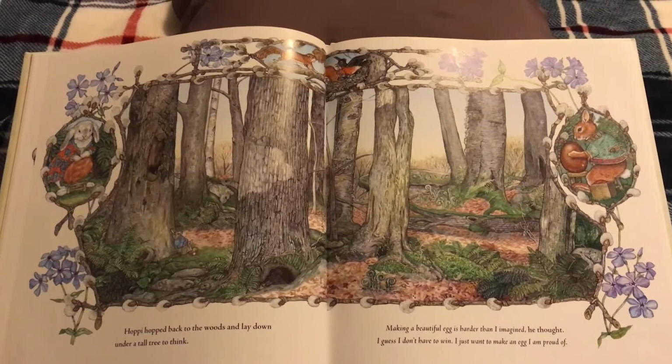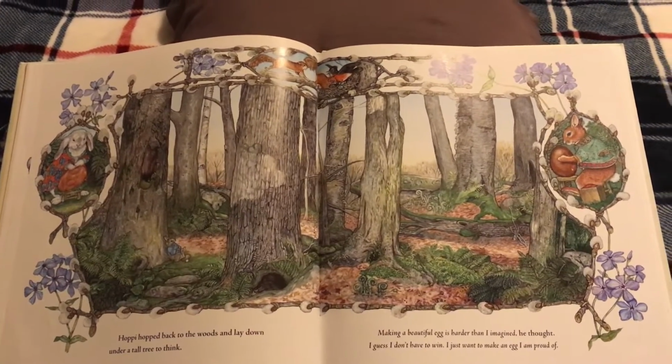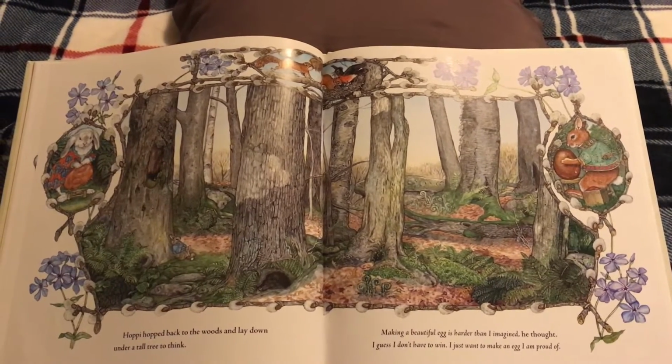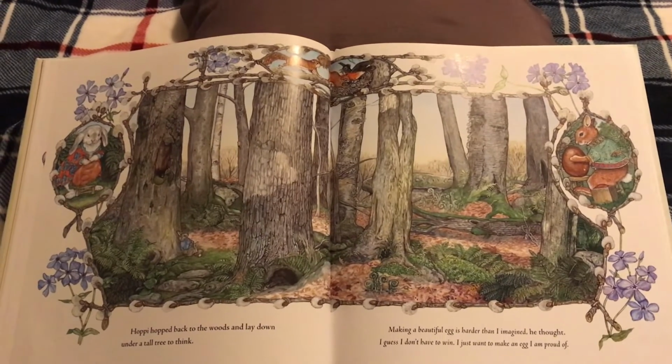Hoppy hopped back to the woods and lay down under a tall tree to think. Making a beautiful egg is harder than I imagined, he thought. I guess I don't have to win. I just want to make an egg I'm proud of.